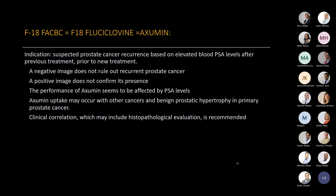During my practice, one of my biggest challenges was reading Oxymen. If it was really straightforward, it was easy to read. But in half of the cases, we were all kind of wishy-washy. And if we showed the cases to each other, half of them were saying this is positive, the other half were saying this is negative.